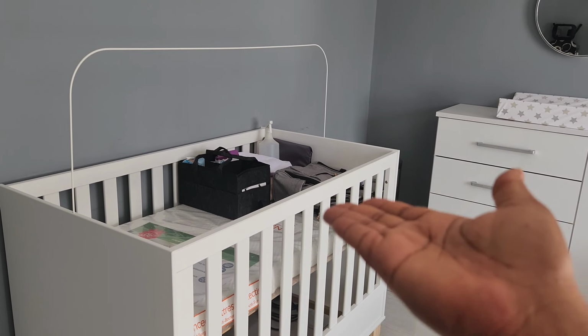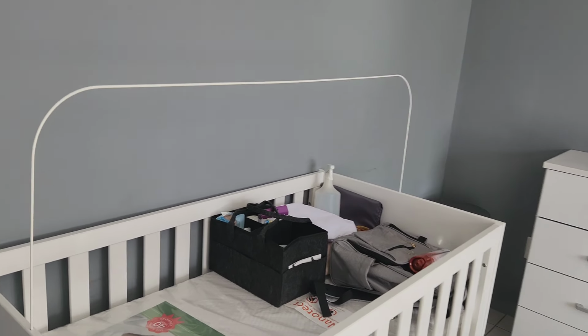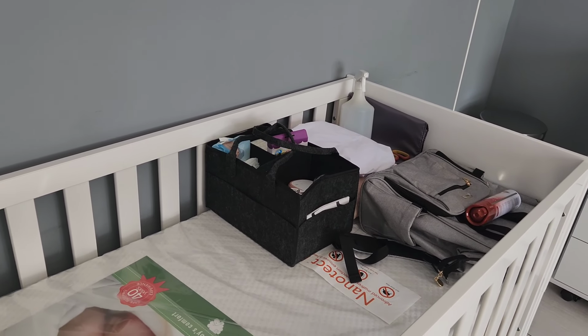I think the last clip was us putting the dustbin together and moving the furniture into this room, right? I think so. So let me just show you what the room looks like now, okay? All right, so I think we should start here. Obviously, this is the baby's cot. Right now, I know it looks like storage. You just have to forgive me.